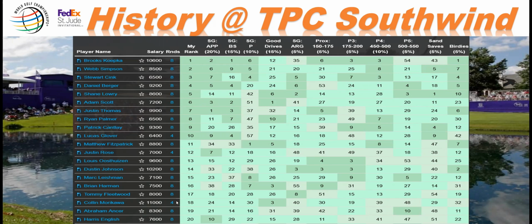You're going to see some guys that only played here once, like Morikawa's got 4. I could have done a longer history at TPC Southwind, but the course changed a bit to where I think it's not applicable. So let's just look at the last 2 years. It gives us also better recent form. And under that same model, click my rank, and this is what we get.